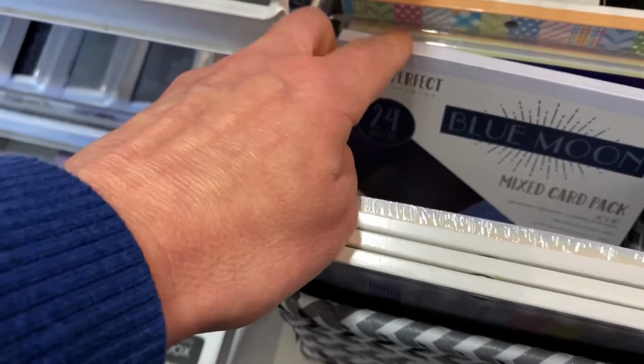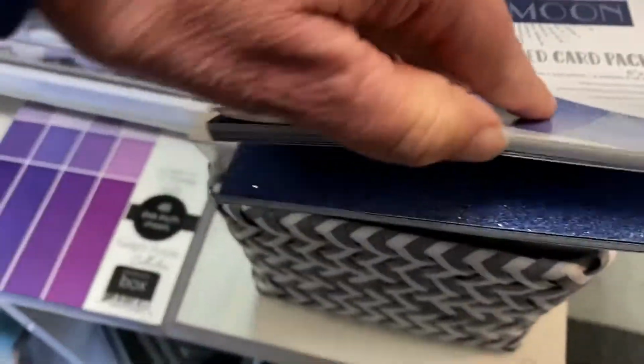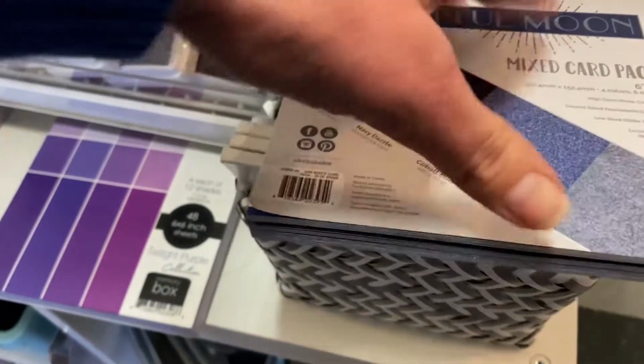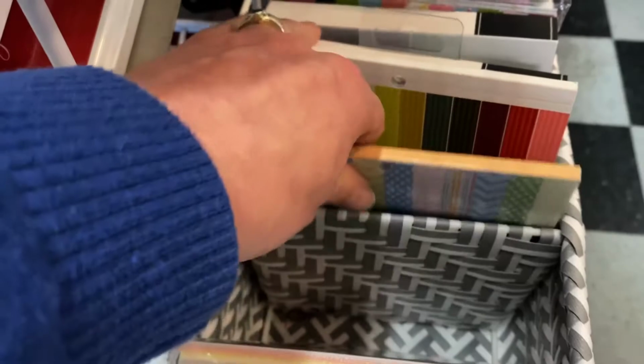Okay, more 6x6s. Oh, I love 6x6 papers. Look at this one. Blue Moon. It's from Craft Perfect, and it's all like glitter and shimmer, and I thought, well, I probably don't need that since I have a whole bunch of specialty paper and my bin's overflowing. When I make a dent, I could use it. See, that's another one. If you like a specific color like I do, that's a great way to buy if you're a new crafter.